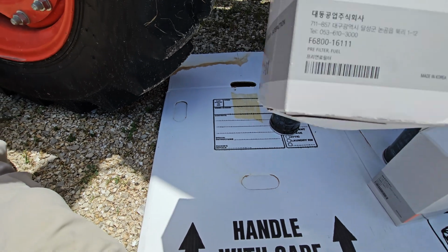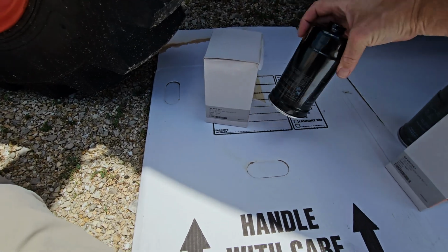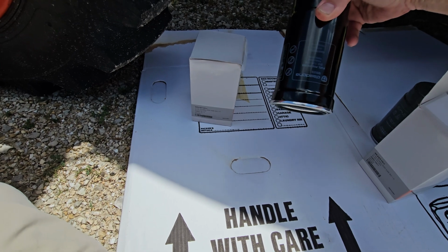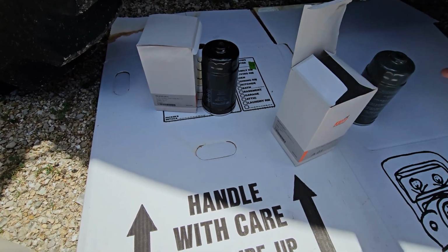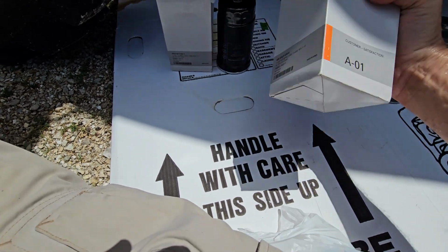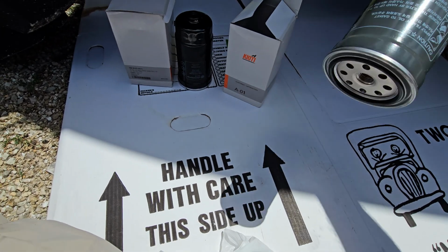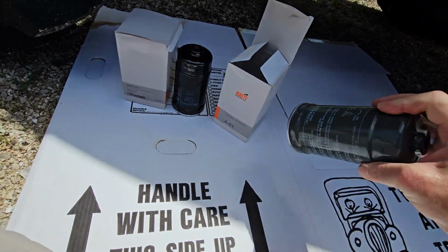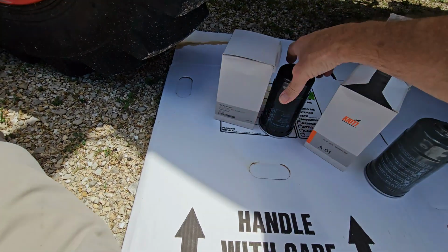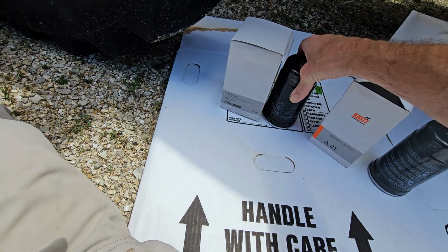So, all right, here's what they sold me at the Coyote shop. The black one is the pre-filter fuel. It says right on there, fuel pre-filter. And the gray one is the main filter. This is the one that I found over there on the other side. So I don't know. I'll keep searching for this mystery guy.